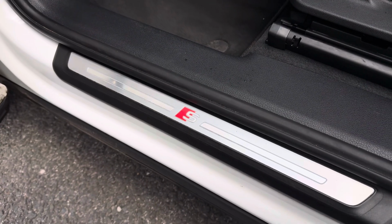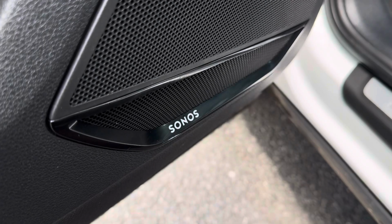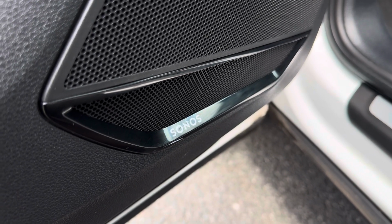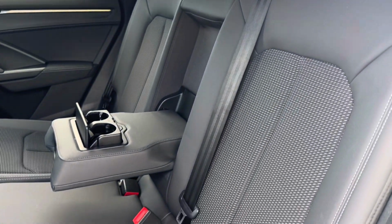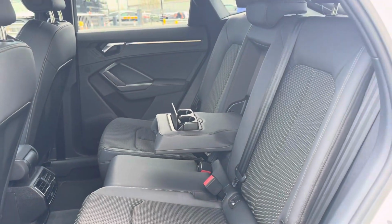Moving inside, you'll be greeted with illuminated front door sill trims with the S logo, along with a SONOS premium sound system for you and all your passengers to enjoy clear, crisp audio. In the rear, you'll find a luxurious part leather trim for that premium look and feel, in addition to a pull-down armrest with built-in cup holders.